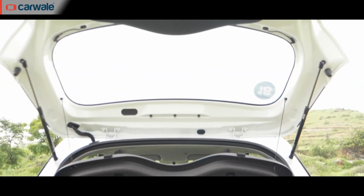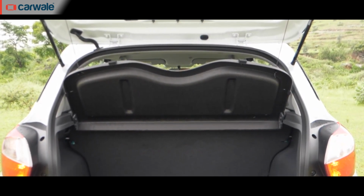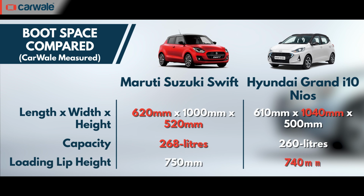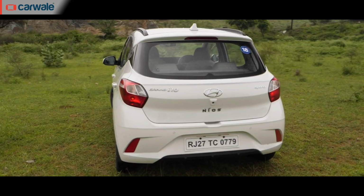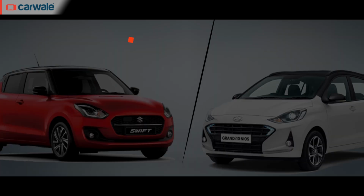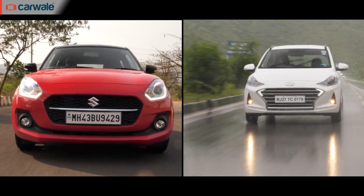The lack of rear seat space in the Grand i10 can also be attributed to the fact that Hyundai do not want to compromise the boot space on offer by too much. The Swift has an 8-litre advantage in terms of cargo volume as compared to the Grand i10 Nios, and also offers a 60-40 split folding rear seat for added convenience. The Nios has a lower loading lip height, which makes loading or unloading heavier items easier.